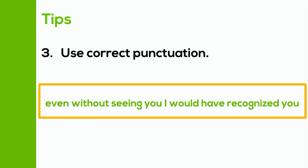Okay, so this example comes from the Duolingo practice test, and the sentence is spoken like this. Even without seeing you, I would have recognized you. So here, I wrote out the sentence exactly the way I heard it, but I didn't include any punctuation, so I can't get a very good score here. So what punctuation is necessary here?